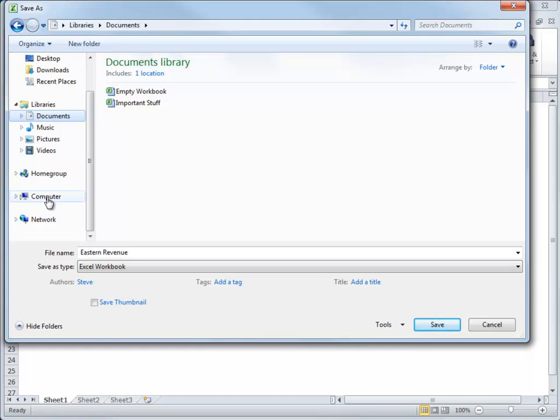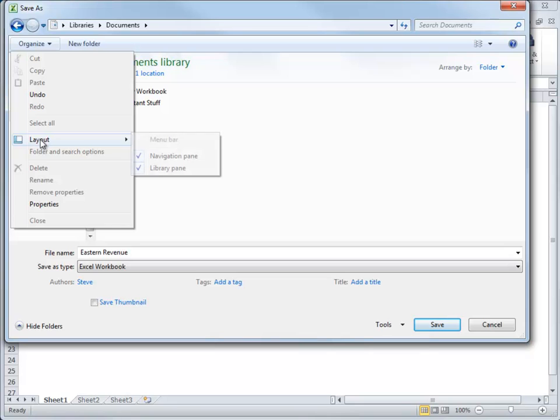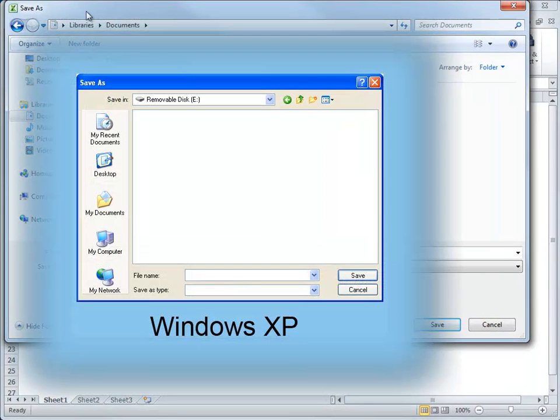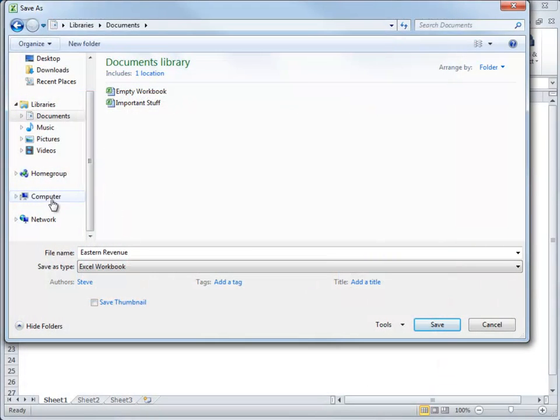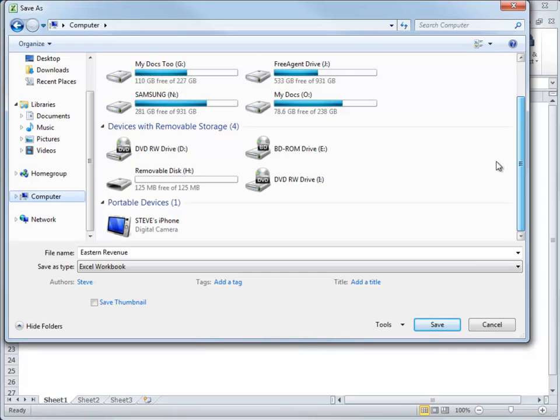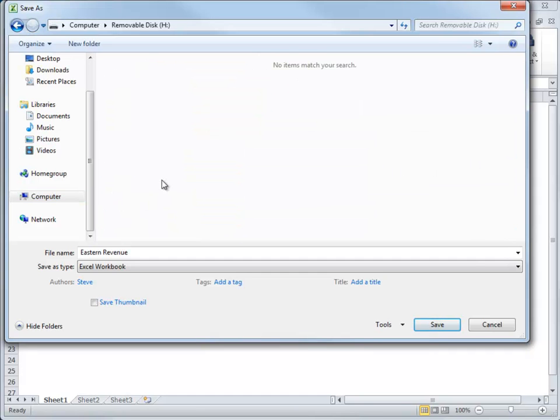And if you're using Windows 7 and don't see the navigation pane on the left of your screen, you can go to Organize, Layout, and put a check mark next to Navigation pane. If you're working in Windows XP, you should see an icon on the left-hand side called My Computer. I'm going to click Computer and then navigate to the flash drive, which in my case is Removable Disk H. When I double-click on that, I'll see that there's nothing on that flash drive right now. So, the first question, where's it going, is now solved.